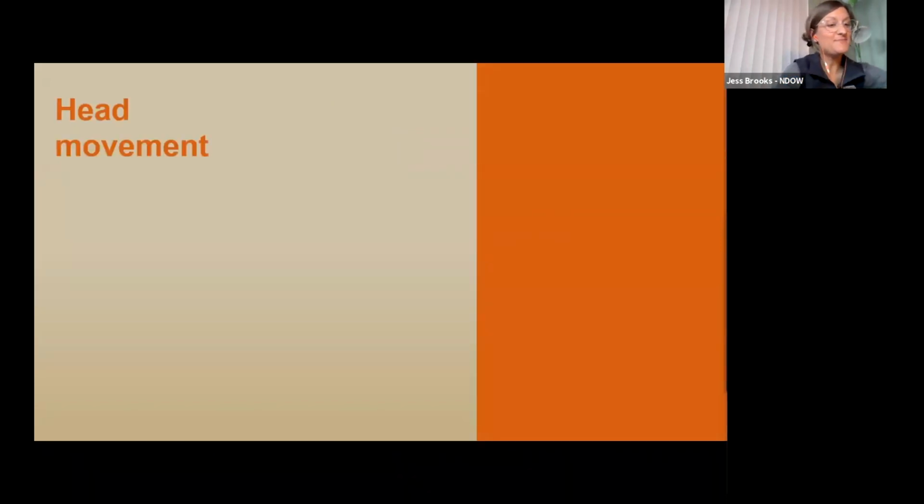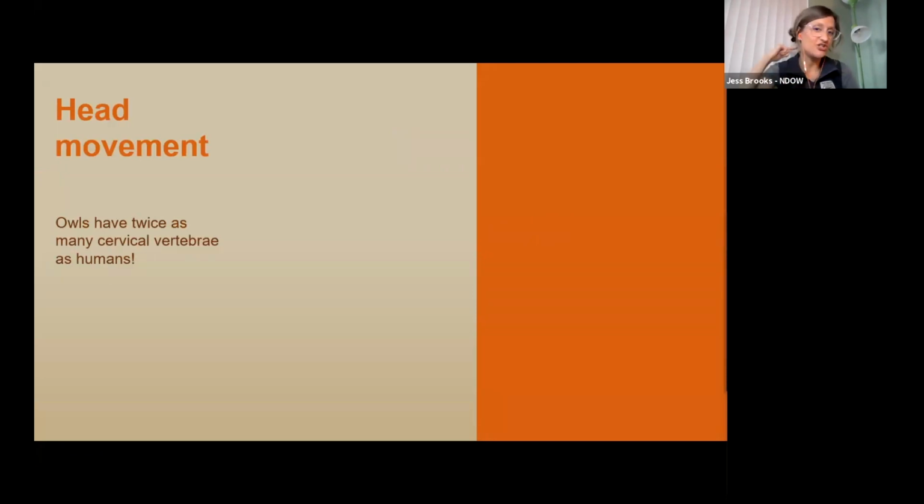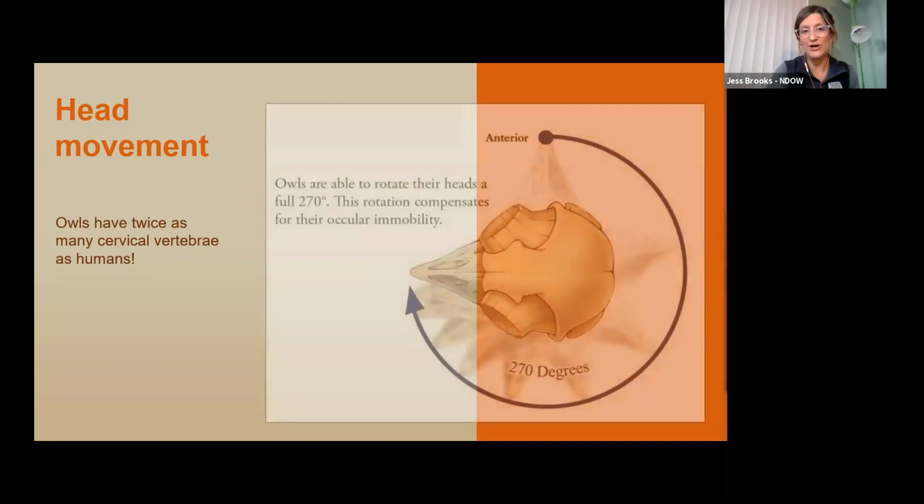All right, so head movement. Before I give you the exact answer, this should serve as a little bit of a clue. Owls have twice as many cervical vertebrae as humans. Humans have 7 cervical vertebrae. Cervical vertebrae are the vertebrae in your neck. Owls have twice as many, so owls have 14 cervical vertebrae.